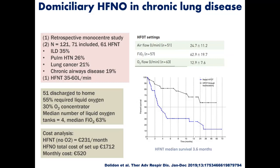Second to last slide to reassure those listening. We talked so far about using high-flow nasal therapy, usually with high flow but low oxygen requirements. However, it is possible to use high-flow nasal oxygen, and I mean that to say higher FiO2 deliveries in the domiciliary environment. So this was Maxime Bertout's group in France, and they reported their experience of using high FiO2 high-flow nasal therapy in a group of patients with end-stage lung diseases. And they showed that this is feasible and, you could argue, effective.